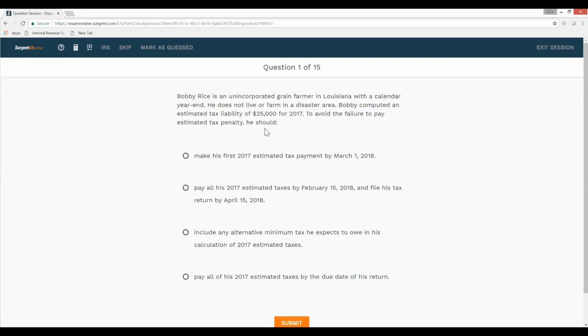Bobby Rice is an unincorporated grain farmer in Louisiana. With a calendar year end, he does not live or farm in a disaster area. Bobby computed an estimated tax liability of $25,000 for 2017. So he doesn't want the tax penalty, so what does he have to do? Then you see: make his first 2017 estimated tax payment on March 1, 2018, and then you go through.